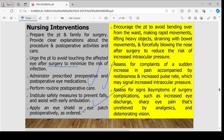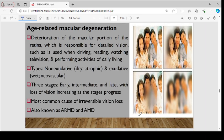The nurse should encourage the patient to avoid activities that increase intraocular pressure, like bending over at the waist, making rapid movements, lifting heavy objects, straining with bowel movements, and forcefully blowing the nose after surgery. The nurse also needs to assess complaints of a sudden increase in pain accompanied by restlessness and increased pulse rate, which may signal increased intraocular pressure. Also assess for signs and symptoms of surgical complications such as increased eye discharge, sharp pain that's unrelieved by analgesics, and deteriorating vision.